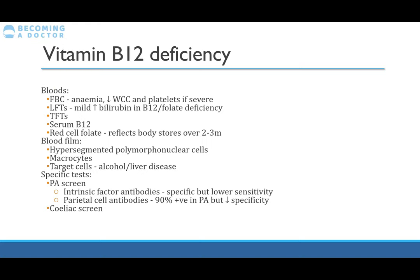So some bloods. Anemic. It can also affect your white cell count and platelets if it's severe. You can do LFTs. You can get a mildly elevated bilirubin in B12 or folate deficiency. You can do thyroid function tests because you could have autoimmune disease, hypothyroidism or hyperthyroidism, and that could be related to pernicious anemia. Of course, you could do serum B12 and folate.